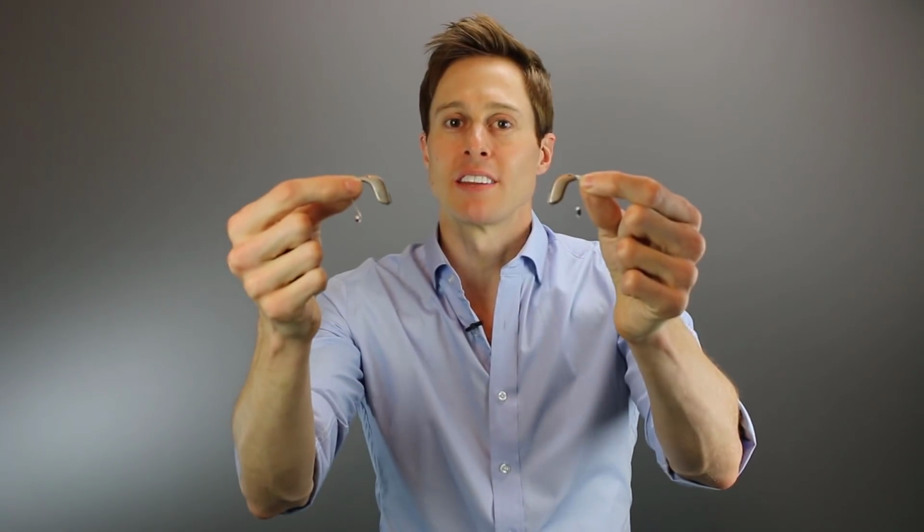Before I start getting into the pros and cons of the different styles of hearing aids, it's important to understand that style has no influence on the level of technology inside of a device. So you can have two devices that look completely identical, but one of them is a premium level device and the other one is a basic level device. But you wouldn't be able to tell just by looking at the style.